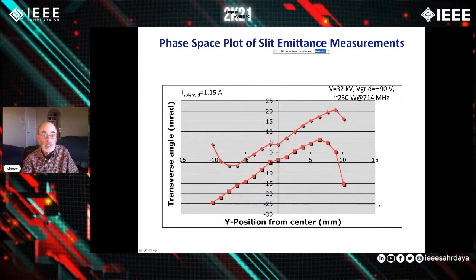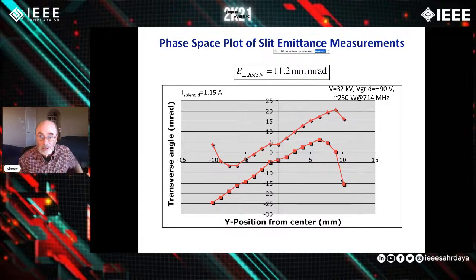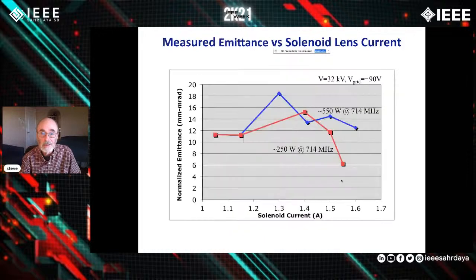And this is a phase space plot of the slit emittance measurements. So basically, at each y position from the center, we're measuring the transverse angle at the top and the bottom of the image downstream from the slit. And we get this fairly sloppy looking pattern. We can evaluate it numerically, and this comes out to 11 millimeter milliradians, which sounds fairly good. Remember, our target was 15.